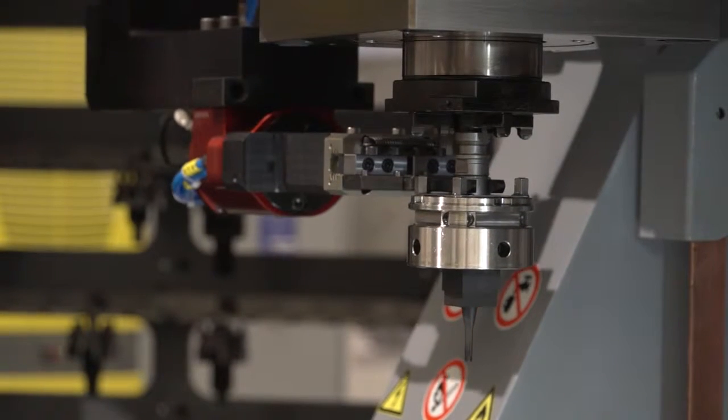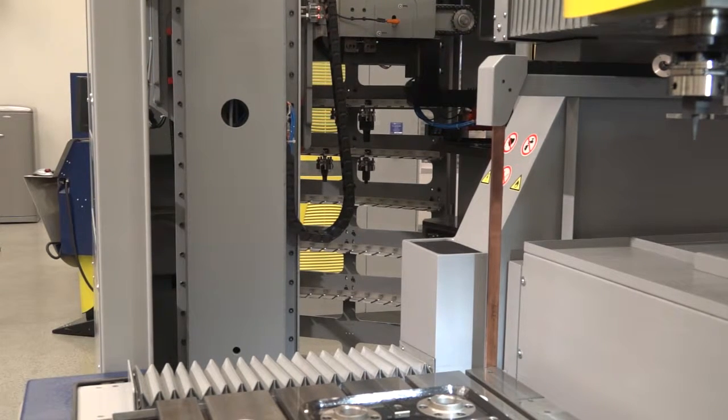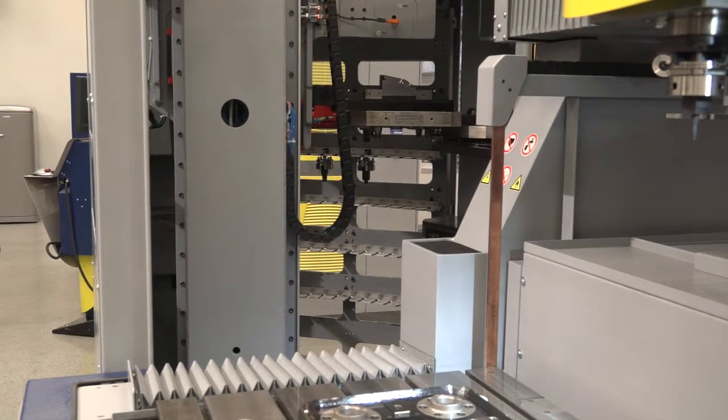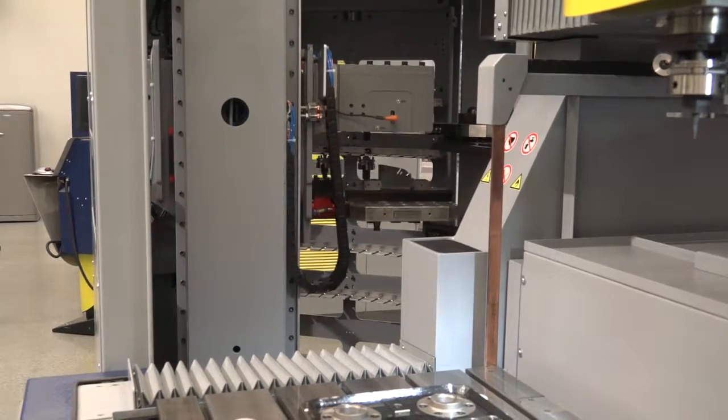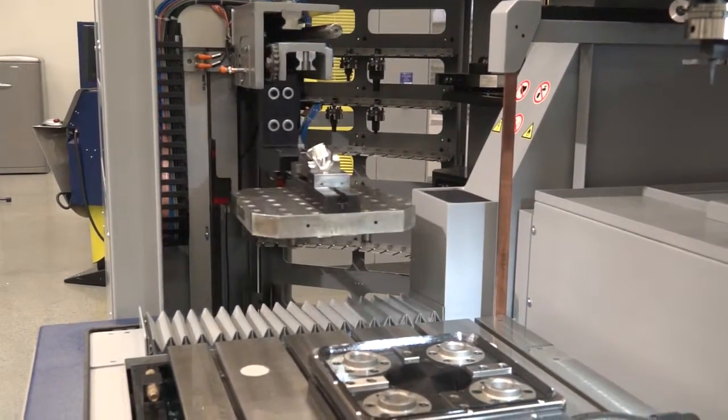The normal way that it would work is people would be maybe milling electrodes, maybe during the night time. They'll have a steel piece working ready. The EDM process takes longer, so then the EDM process would start. Meanwhile, they may be doing some high-speed milling of their steel components.